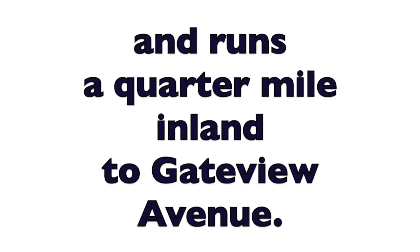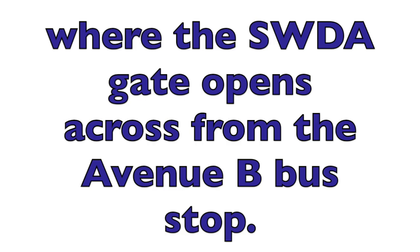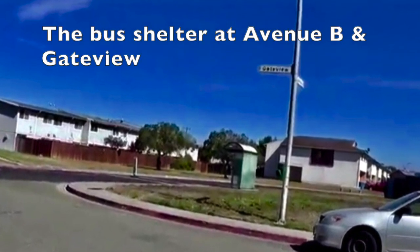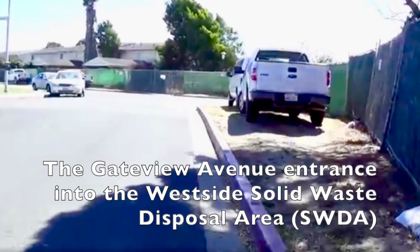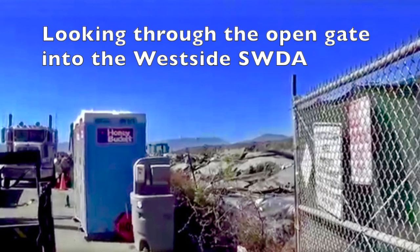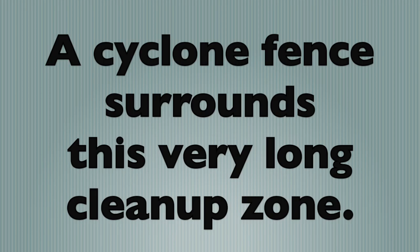and runs a quarter-mile inland to Gateview Avenue, where the SWEDA gate opens across from the Avenue B bus stop. The bus shelter at Avenue B in Gateview. The Gateview Avenue entrance into the West Side Solid Waste Disposal Area. Looking through the open gate into the West Side Solid Waste Disposal Area. A cyclone fence surrounds this very long cleanup zone.